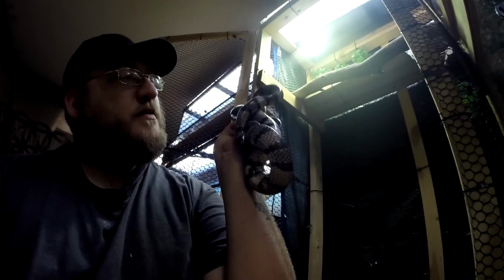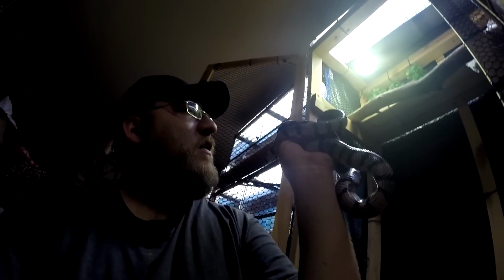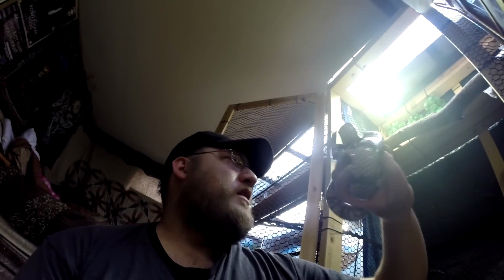And if you hadn't seen Violet, this is my anerythristic, or just anery for short, Honduran milk snake, Violet. And this last time when I fed him, she actually ate another like 3 mice. She's a hog. She's a pig. That's Violet right there. Out of all the snakes, this is the only one that's actually bit me, and she's a big sweetheart.